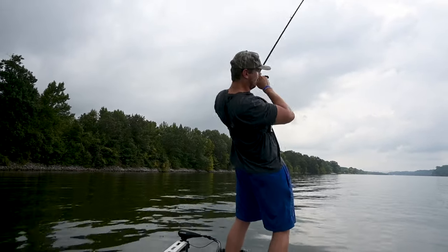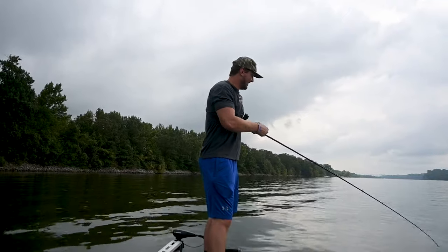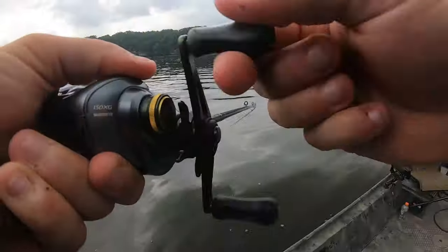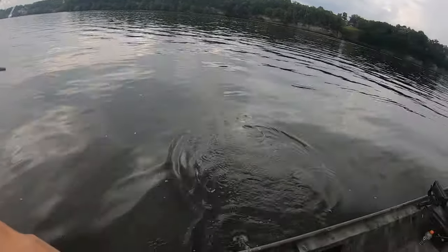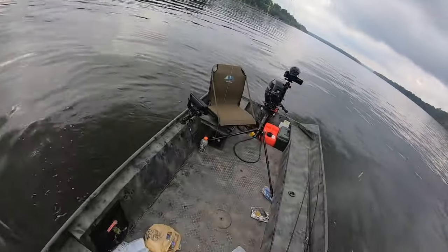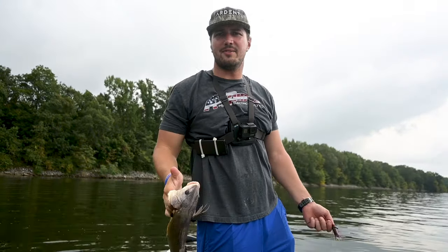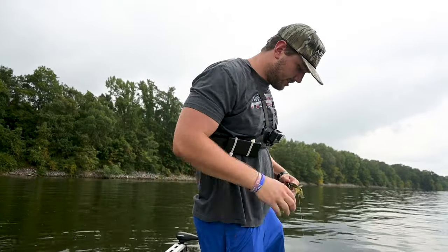Something big. Oh, probably a drum. Yep, another drum. Oh man, there's a drum for you. Nice little one. Catching everything but bass, I'm telling you. Oh, goodness gracious.